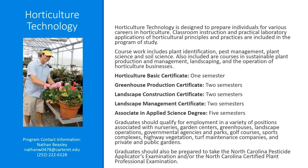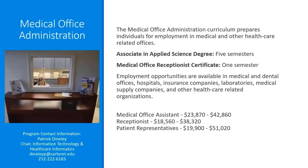Horticulture technology is relatively new to us, but that is one that's growing in popularity. So if you're interested in maybe working for a nursery or a lawn care service, you can get a basic certificate. There are 3 other certificates that you can earn, and then you can also earn the degree. I also want to mention that if you do pick up a certificate and maybe you're like, well, I want to keep going, maybe I want to earn the degree, all of the courses in our certificate programs will count towards the actual degree as well.